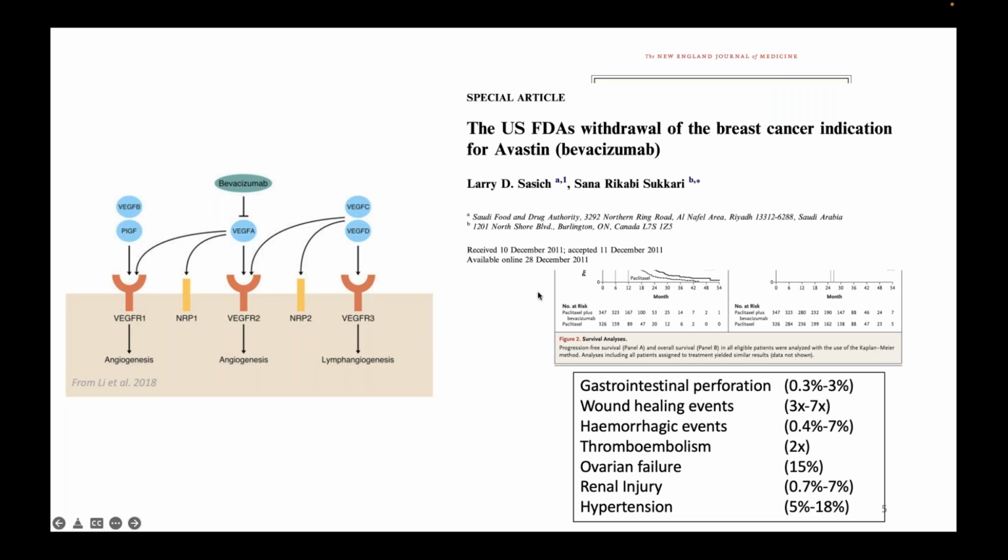So it did end up that overall the FDA in the United States considered that the overall benefit of bevacizumab was not enough to overcome the important deleterious effect that the treatment had. But the feeling was always that if we could detect those that would respond, then it would be worth using bevacizumab for breast cancer.